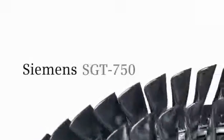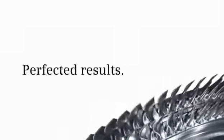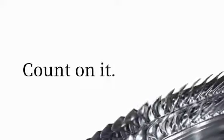The new Siemens SGT 750. Proven technology, perfected results. Count on it.